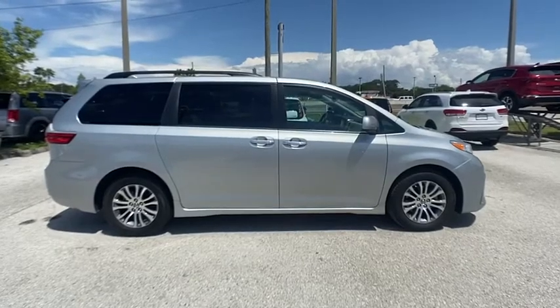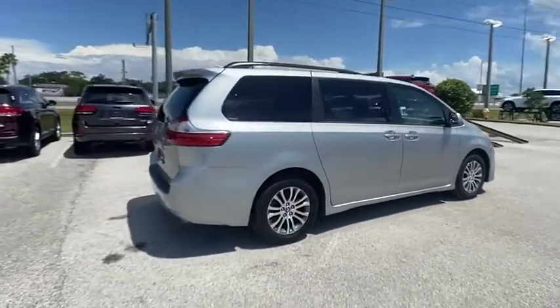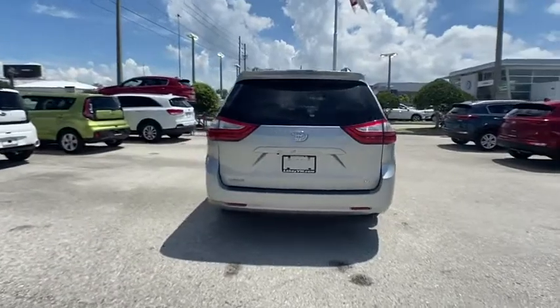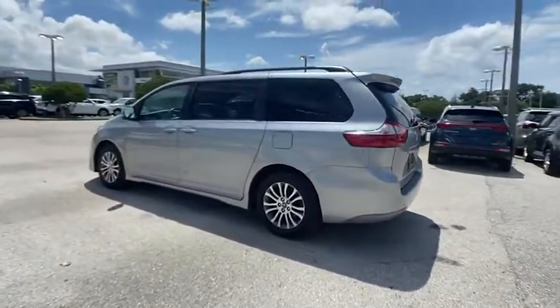Looking for the right vehicle? Check out the 2019 Sienna. Sienna offers excellent overall quality and long-term dependability, making it a hassle-free vehicle to drive day in and day out, while contributing to peace of mind on long road trips.